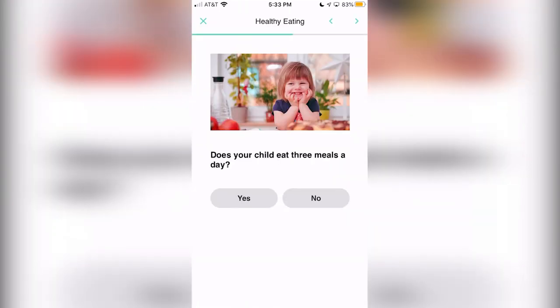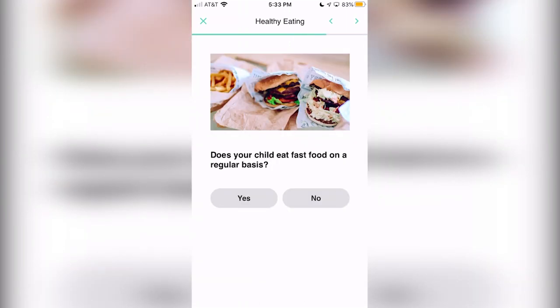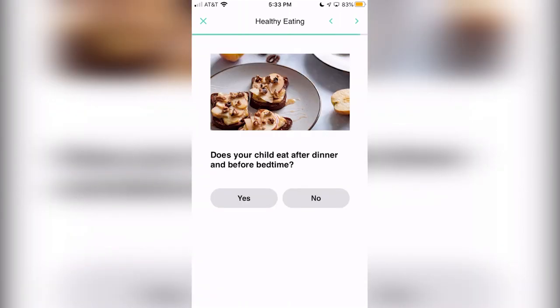Another helpful feature is account linking, where you can track not only your own stats, but also those of a child or elderly parent you're taking care of. With so many helpful features, you can keep track of your entire family's health, all with the simple push of a button.